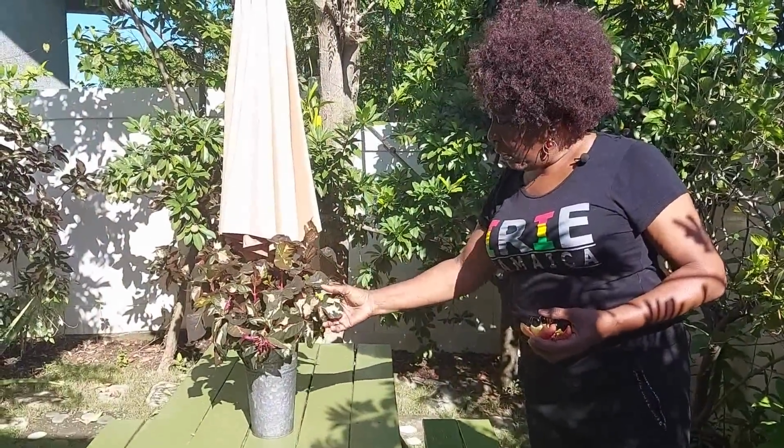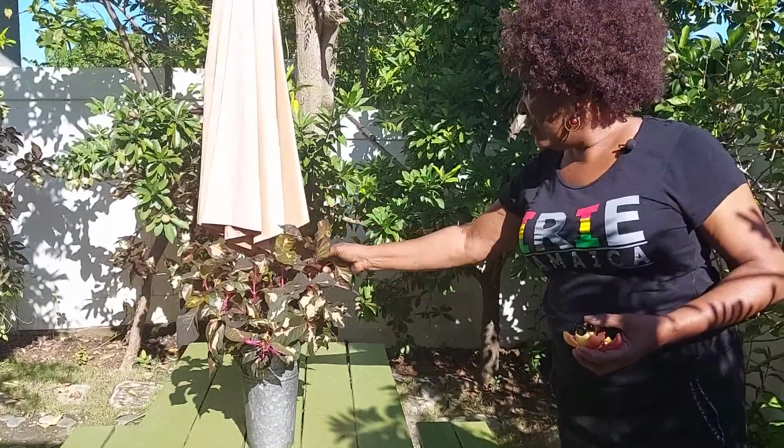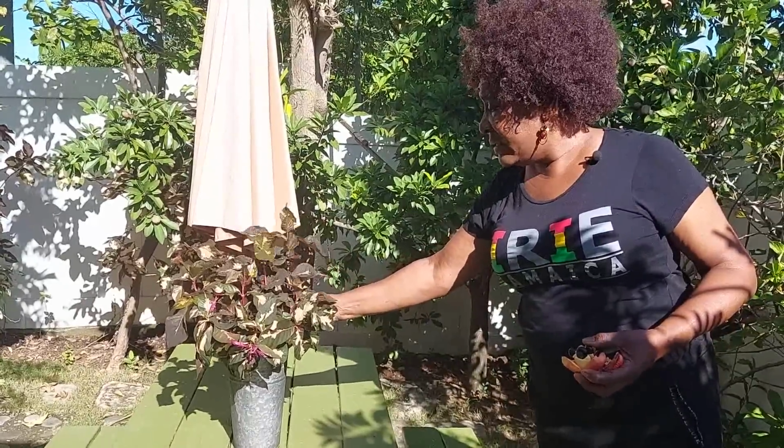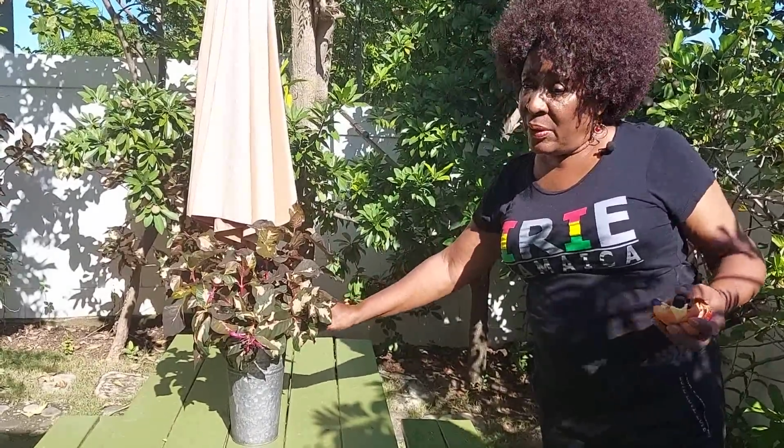I find this shrub does very well in the vase. So if you have this shrub or the ones that are related to it, you just cut them and put them in the vase. They do very well, whether indoors or outdoors.